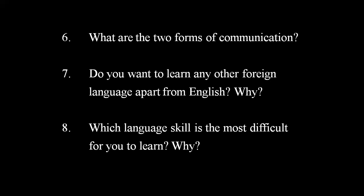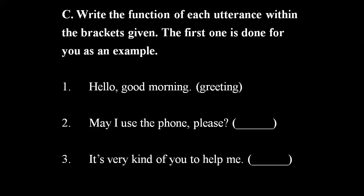Okay, next one. C, write the function of each utterance within the bracket given. The first one is done for you as an example.